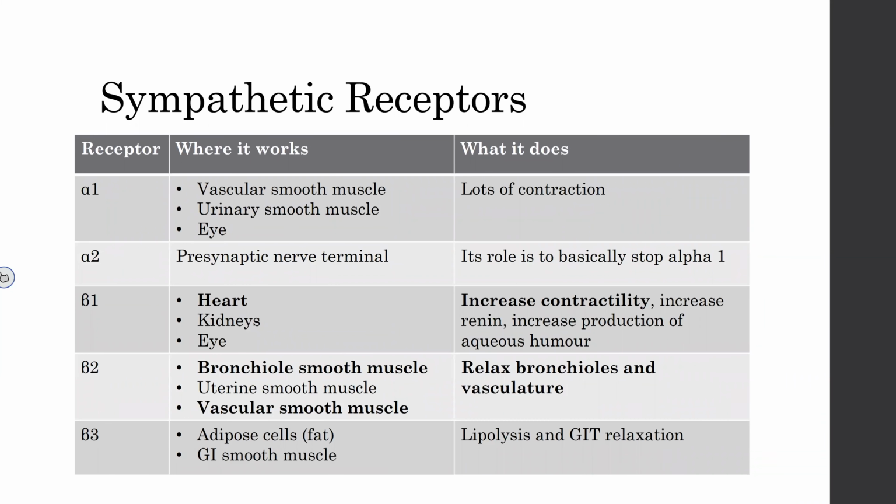Sympathetic receptors, parts of this are quite important. So it broadly is alpha and beta. Then within that, it has subdivisions. There are even more subdivisions within that, but it is not in the scope of the course. So we have alpha 1, which works on vascular smooth muscle and urinary smooth muscle and the eye, and basically everything contracts. Alpha is contraction, at least alpha 1. Alpha 2 works at the presynaptic nerve terminal, right where the noradrenaline is going to be released, and its role is to stop that release and to stop alpha 1 from working. So it's sort of its own inhibition.